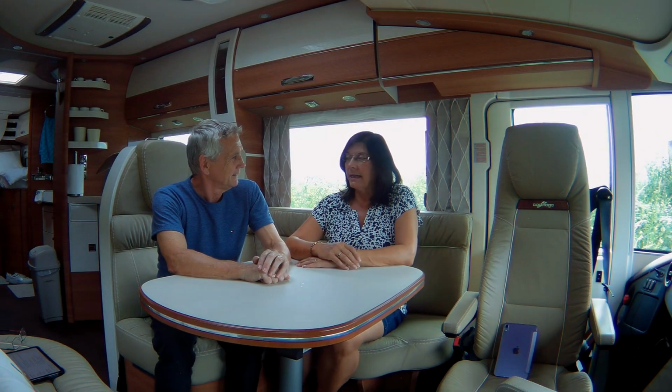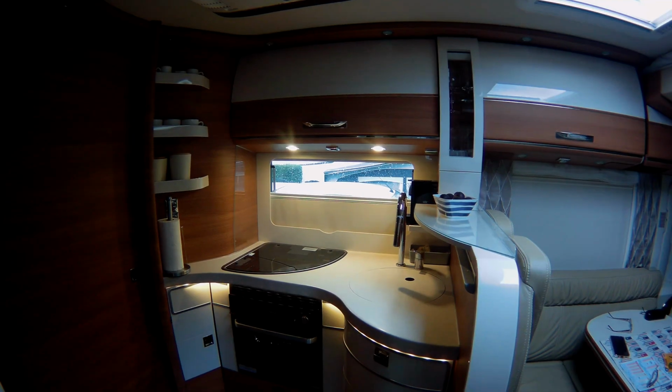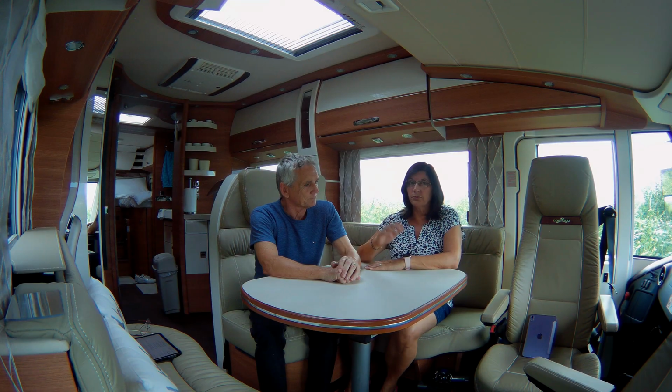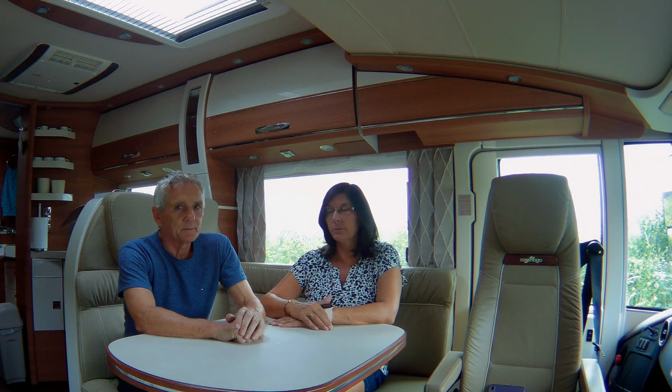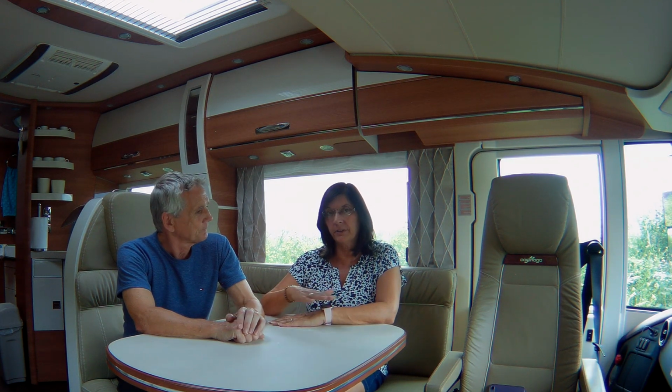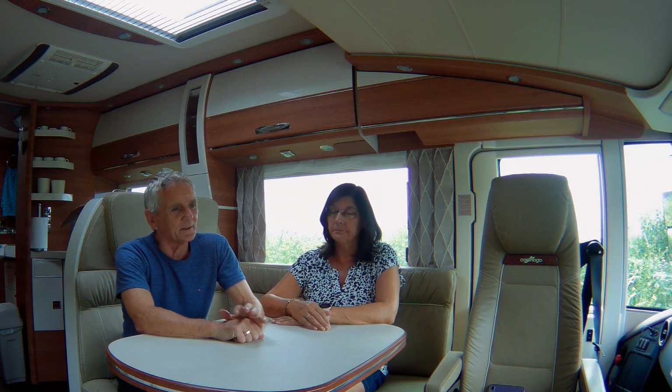One of the other things that I also really like is the low level oven. We had two previous motorhomes, both of which had an eye level oven, and I wasn't particularly comfortable taking hot food out of the oven at eye level, whereas having the low level oven is really just like your oven at home, and I feel much more comfortable using that one. Yeah, absolutely agree with that.